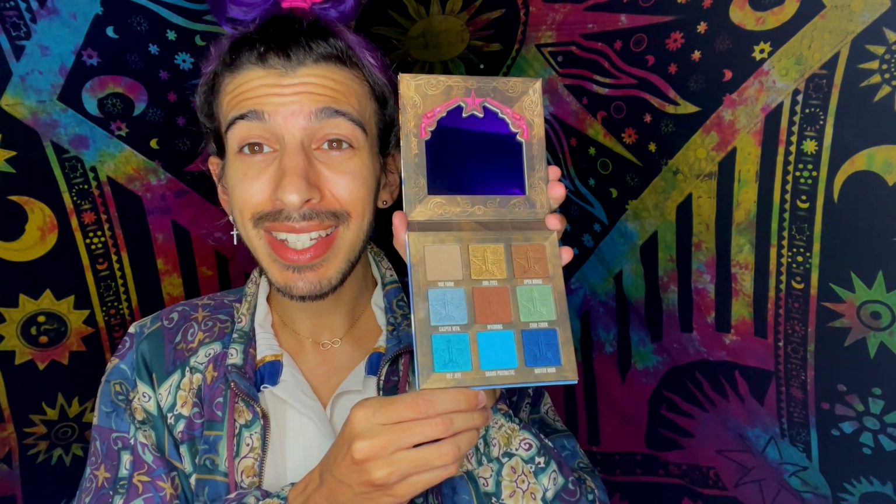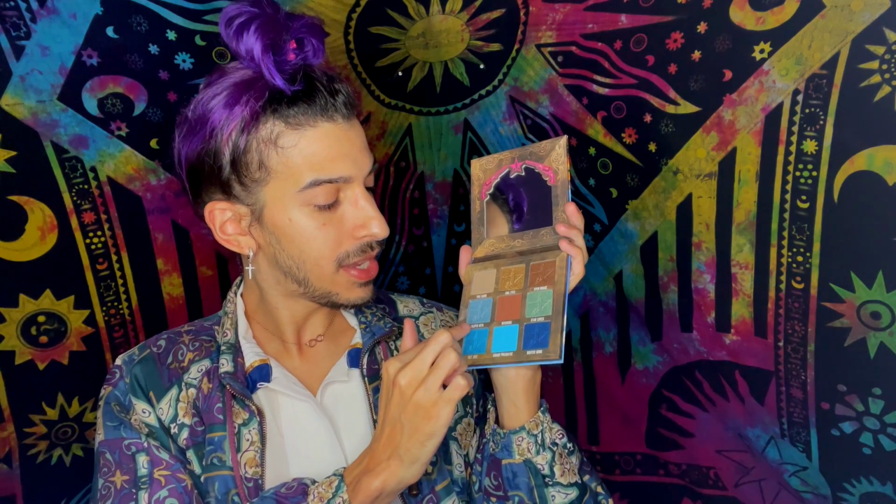Ooh. Yes. Let me take this out. So this is it. It is a 9-shade palette. So I'll start from the top and read all the shade names down. This one here is Yak Farm. This is Owl Eyes. This is Open Range. This is Casper Mountain. This is Wyoming. Star Creek. Old Jeff. Grand Prismatic. And Winter Wind. And then the mirror is, of course, protected.